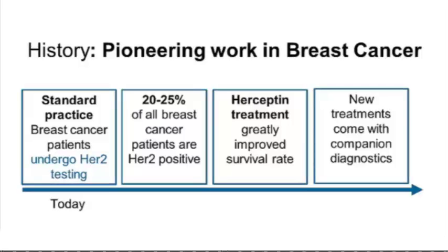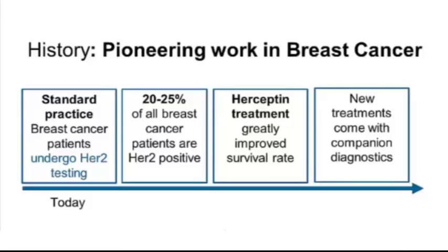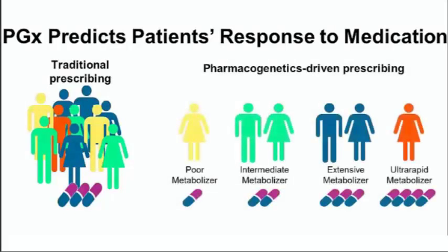As you can see, the history of pharmacogenomics is quite extensive, and whether you're practicing in oncology or other specialties throughout the nation, pharmacogenomics should always be a major part of what you do for you and your patients. In summary, drug response varies from person to person. Pharmacogenomics can predict an individual's response to medications and help physicians and pharmacists personalize medication regimens.